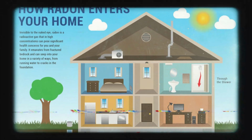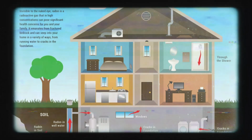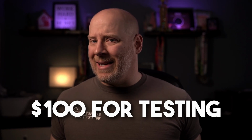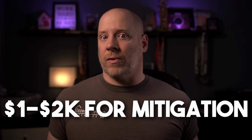Here in Northeast Ohio, radon inspections are pretty typical. Radon is a colorless, odorless gas that can seep into the home through the foundation and is linked to health risks. Testing typically costs around $100, and if radon is detected, you will need to install a mitigation system, which could cost another $1,000 to $2,000 or more.